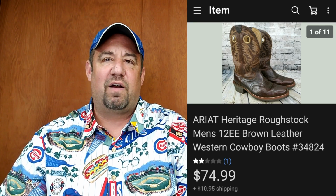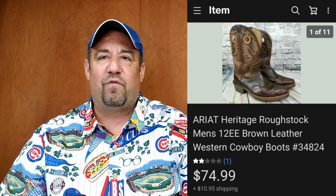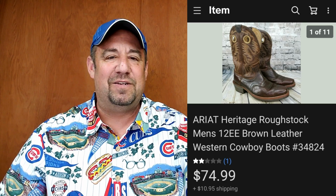These here are a really nice pair of Ariat Heritage Rough Stock men's leather boots. I paid $10 for these at a garage sale. These things looked like absolute garbage when I picked them up. They'd been sitting in this guy's garage forever, super dusty. I asked the guy what he wanted for them. He goes, make me an offer. I hate the make me an offer, but I just threw $10 at him. I said, I don't want to insult you, but he goes, $10, good. He was super happy. I probably could have got them for $2. He was that happy just to get rid of them.